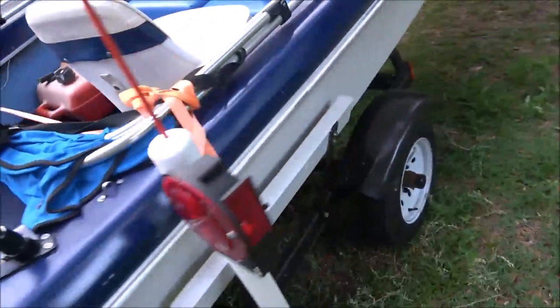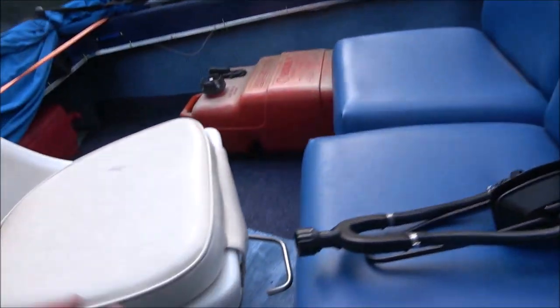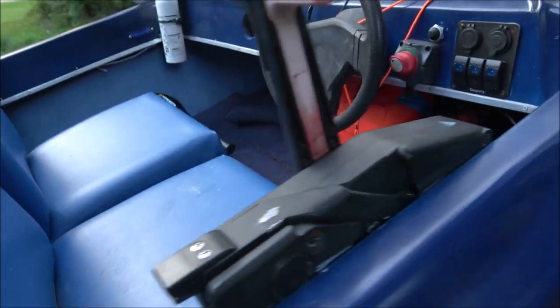Let me get a hose out here. Now there's not a lot of room in here, but he was going to take those seats out and put this one in. And then he said he thought about taking both of them out and just using that one, because his wife's scared of the water, so he could never get her in the boat.